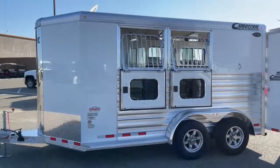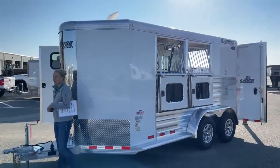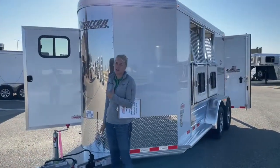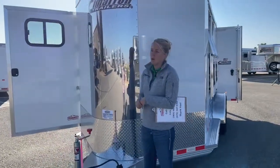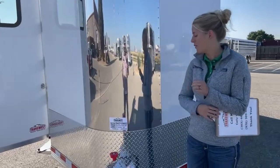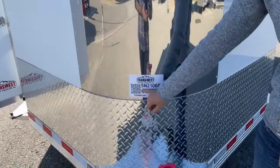I know you guys love this trailer and you're wishing it was available. Unfortunately, somebody has already got this one set aside. She did a lot of cool changes on it. If you really like this setup and you want one just like it, or maybe something similar, and you want us to adjust what we have based off of this one to something that you really would love, you can always give me a call and reference my stock number.